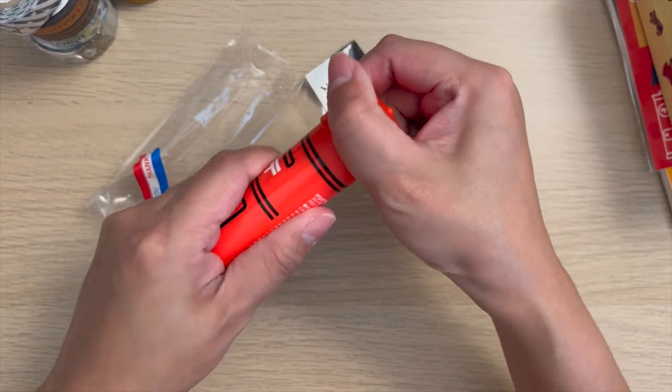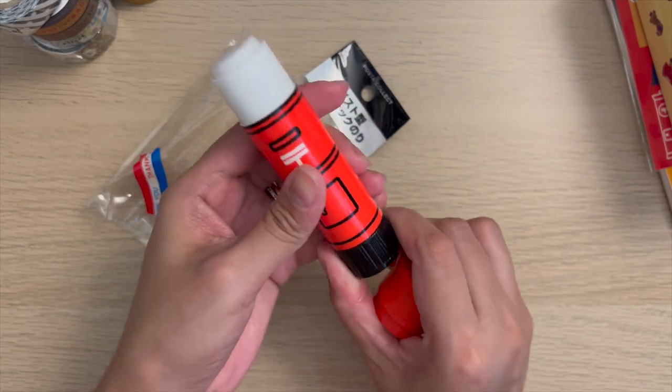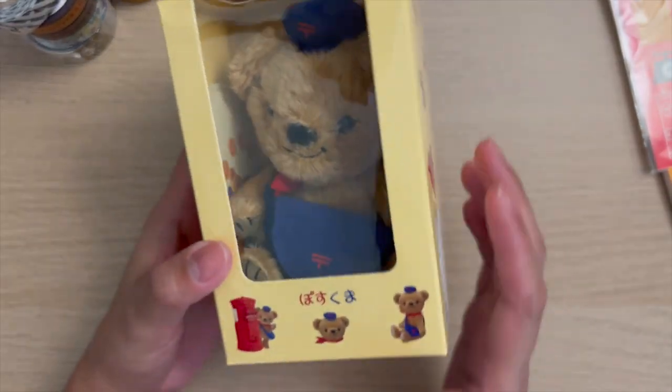First, I got this really cute glue stick from Nagoya Post Office. And thankfully, I decided to get it there because I couldn't find it in Tokyo Post Office. I really love the mailbox design, and this is very useful. If you have seen the Tokyo vlog, I actually use it for journaling.